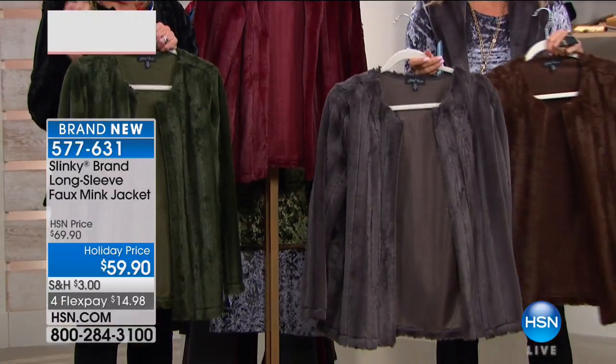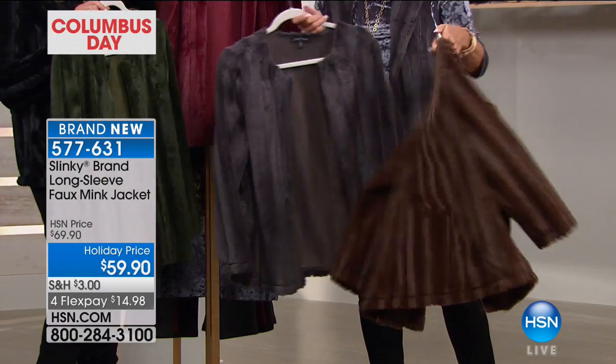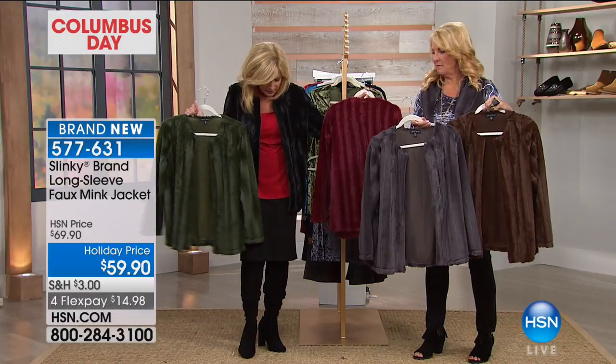I mean, it truly looks, the nap of it. It took us years to develop this fur. Look at that. And this is the slate. And then finally we have the burgundy. So those are your options. And I'm wearing the black. And you've got the black.